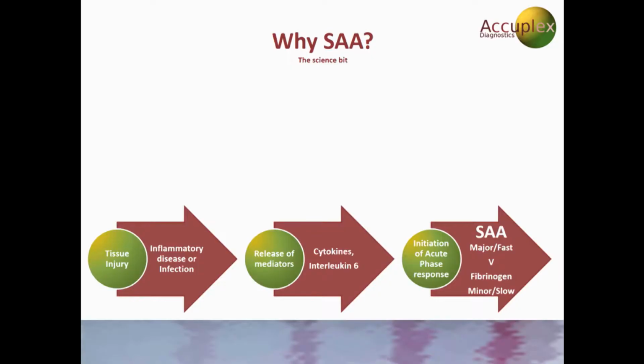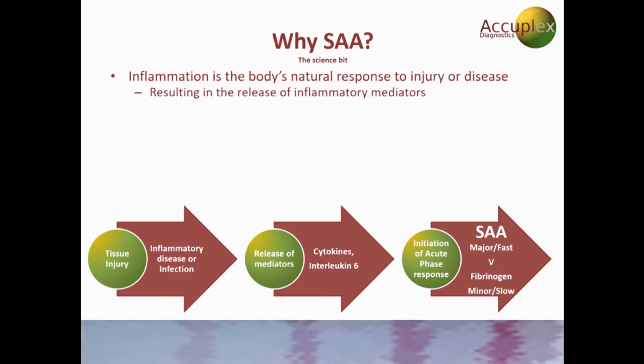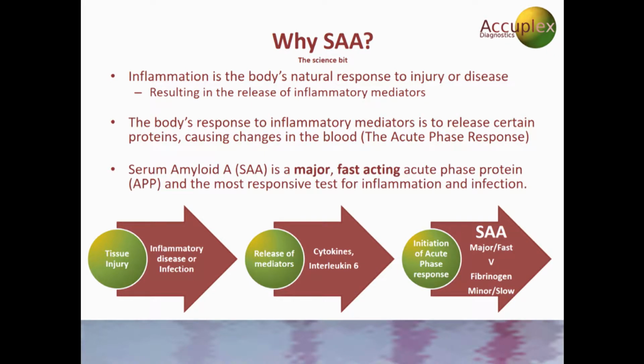Now, I'm going to give a little bit on the science here, and we asked the question, why SAA and what is SAA? But at the end of the next 3 slides, I hope for somebody who doesn't know what it is, you know what it is. So I'm going to put that information up there. If you just look at the arrow on the left-hand side here, if you have an inflammatory condition, such as an infection, it causes a tissue injury. And what actually happens in a tissue injury is that the body responds and it produces a series of biomolecules, technically called cytokines or interleukins, and they're shot out into the blood system. The problem with these is they don't hang around for very long. They only stay in the blood system for a period of hours, and then they disappear.